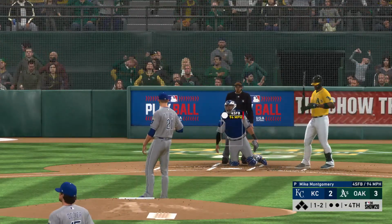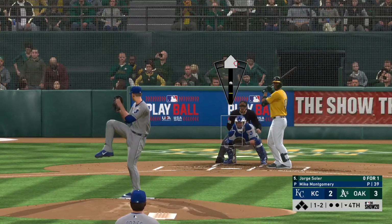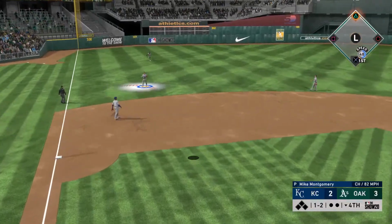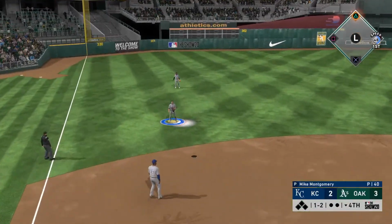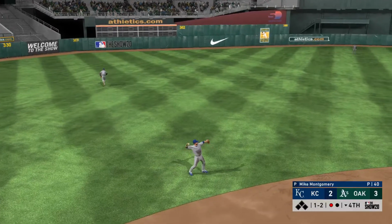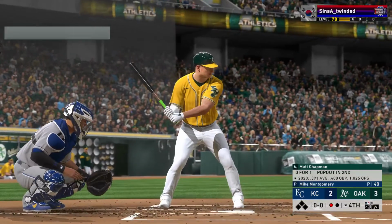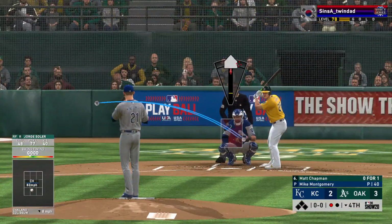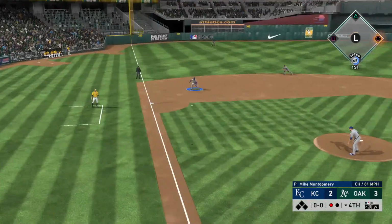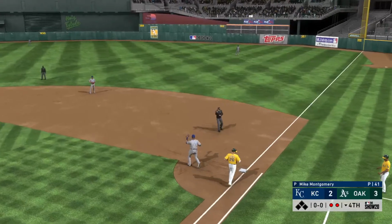Count is 1-2 now. Popped him up. DeYoung stays with it as he backs up and puts it away. 1 gone. So the bases are empty with 1 man gone. And that means Matt Chapman will dig in at the plate. Hit on the ground to third. He's got it. And there are 2 away now.